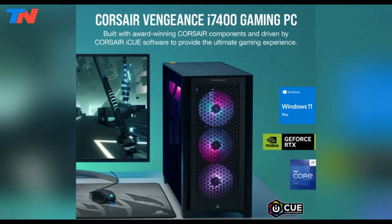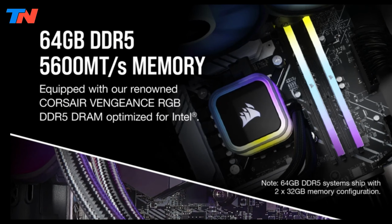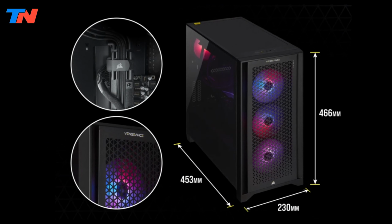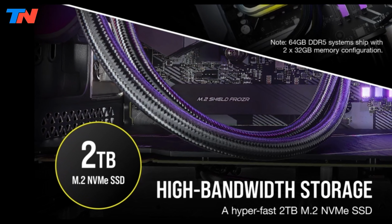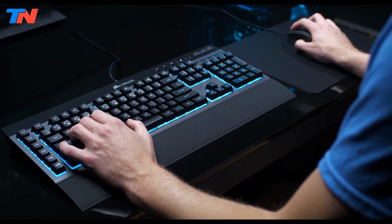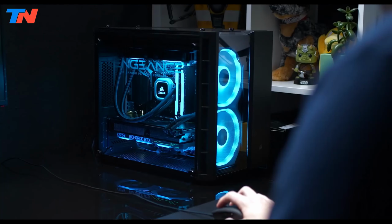The system is further enhanced with a massive 64GB DDR5 RAM running at 5600 MT/s, providing ample memory bandwidth. Storage is handled by a spacious 2TB M.2 NVMe SSD, ensuring rapid data access. This configuration operates on the Windows 11 Pro operating system, catering to professional and gaming needs.